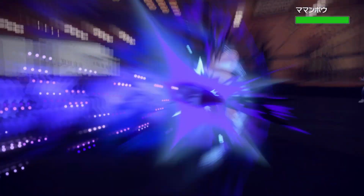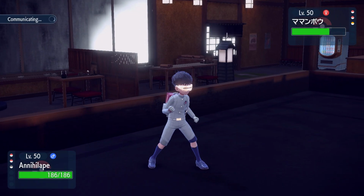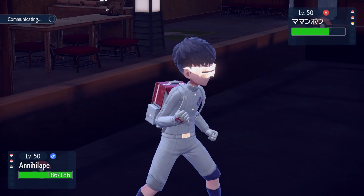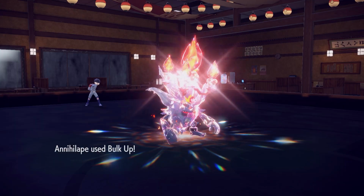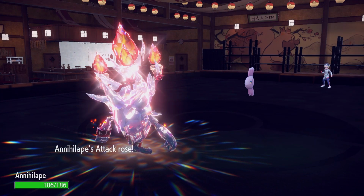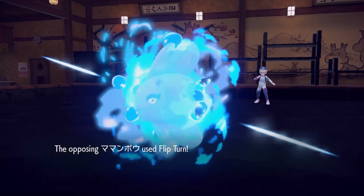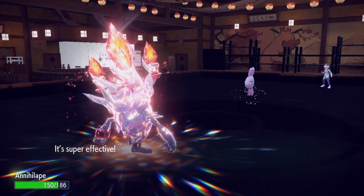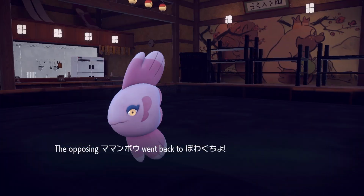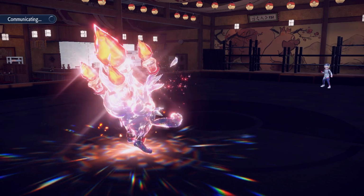I'm kind of tempted to Bulk Up again. We resist Whimsicott's Moonblast, and their other Pokemon have physical moves. I think Alomomola typically just clicks Flip Turn. What are they going to do? Flip Turn, they do. Okay. Yeah, so if we can kill Whimsicott, I think we just win this game.